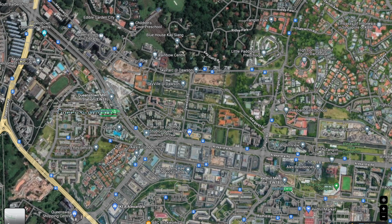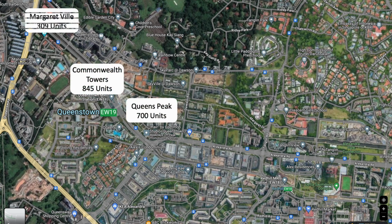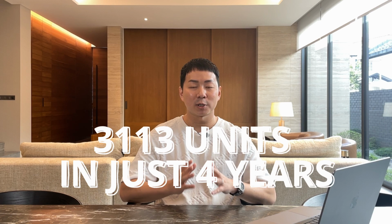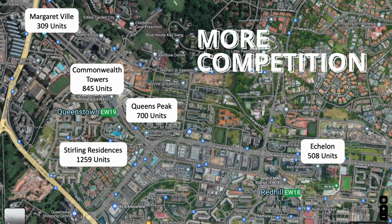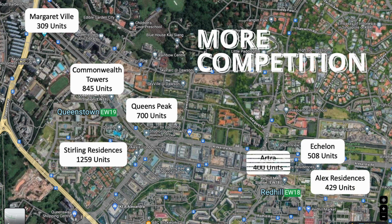Let's take a look at Queenstown area. We have Commonwealth Towers, Queen's Peak, Margaretville, Sterling Residences. These 4 developments made up a total of 3,113 units in the short span of 4 years. Not to forget the competition over at Royal MRT, whereby we have Echelon, Alex Residences, Ultra and Principal Garden. All these developments were also built and launched about that same few years.